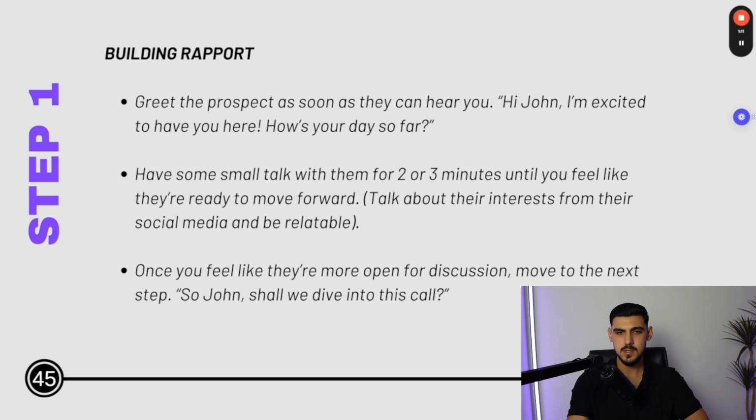And the key here, to get somebody to lower their guard, is to talk about their interests from their social media that you found that they have, and also be relatable to them. So basically establish a common interest that you have. If they're interested in cats, you're interested in cats, okay? It doesn't matter if you hate cats. You're trying to make money here, you're trying to make a sale, you're talking to that person.